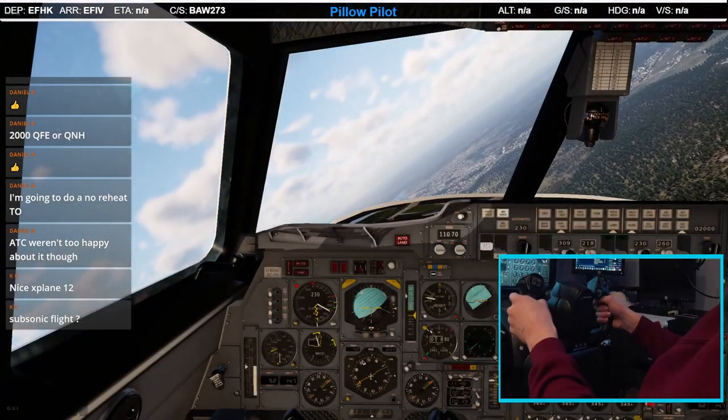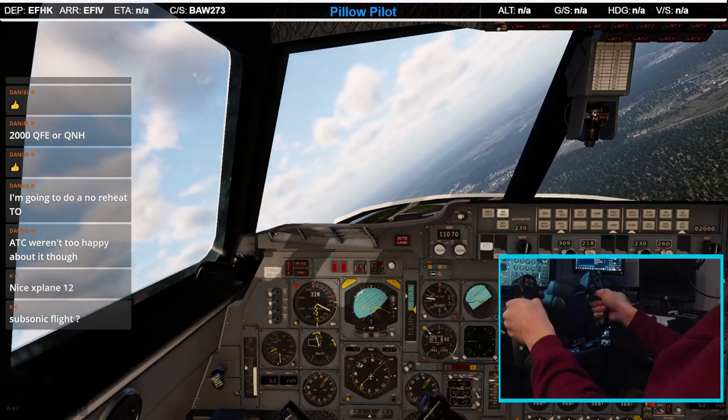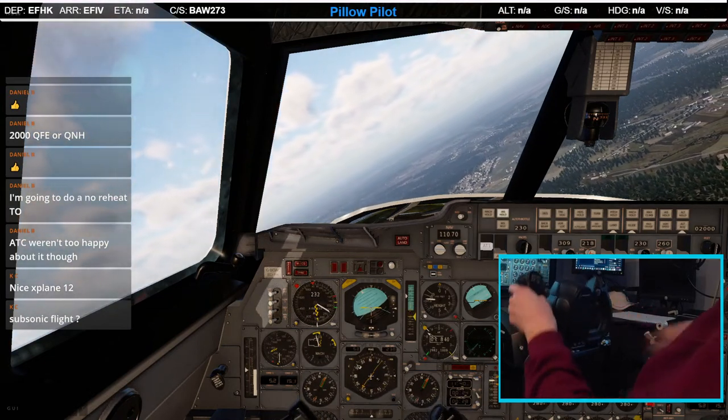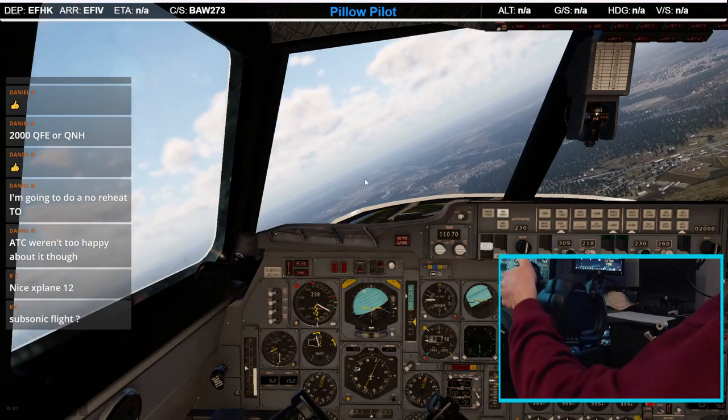So in the turn, I've got to pitch up a bit to make the turns. There we go. Whoop. There we go. Don't want to turn much tighter than that. Lovely, we're going around the corner. Whee. Nice X-Plane 12 substantial flight.